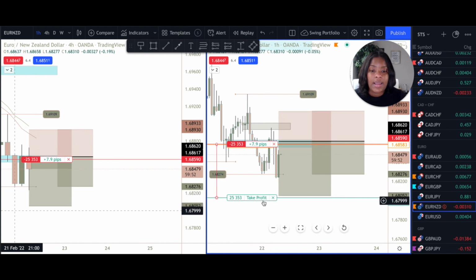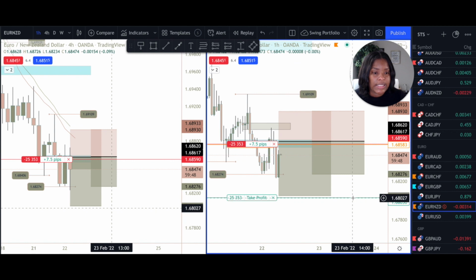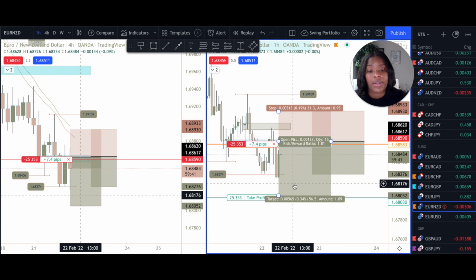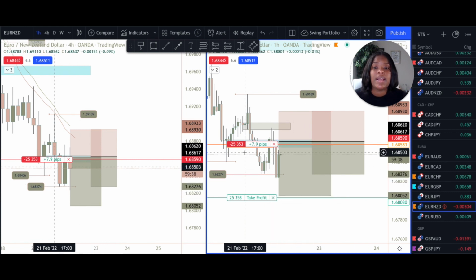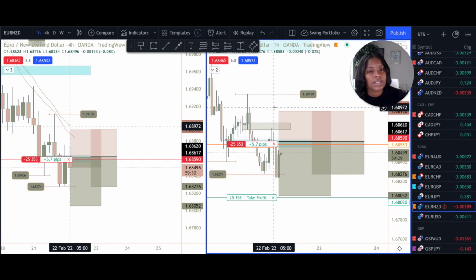My TP is going to be down here around 1.68031. If I'm taken out, I don't make money on the second position, but if I'm taken out, then I'm going to make 56 pips on this position. And my unit size is 25,353 or $2.05. That's it. Okay, so that's just on this position. I think the second position was around the same. So on this OANDA account, that's probably about $200 for the day on this one position.